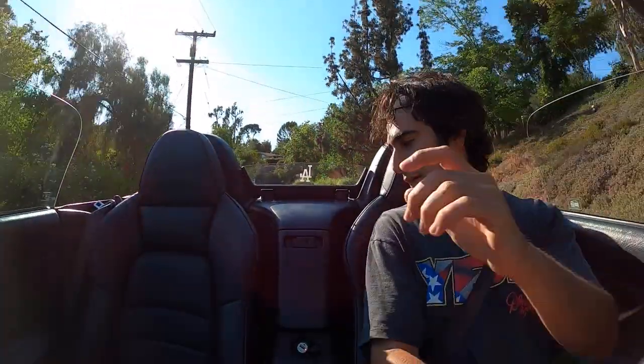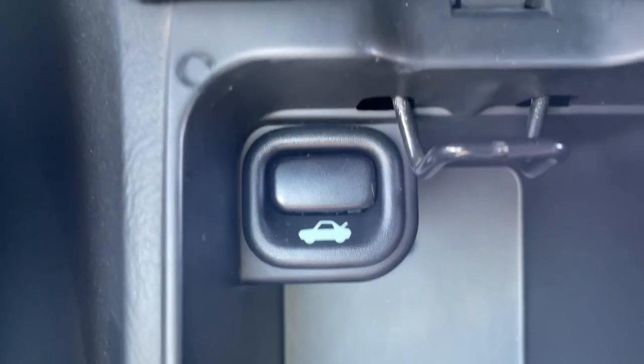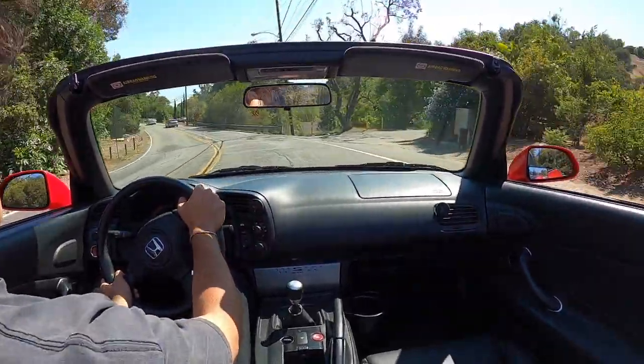I went down to the footwell near where the hood latch is, and there was no button. I found out it's actually in here, guys can see it, it's right there. That is how you pop open the trunk of an S2000, by a button in this little center compartment or cubby. So it has funky charm all the way down to where some buttons are placed, and how it definitely looks is sporty as well as special.